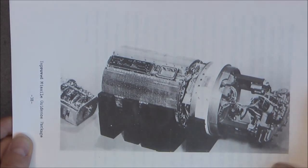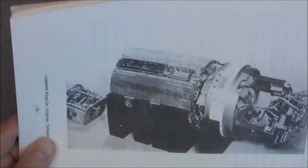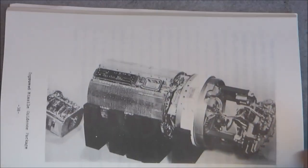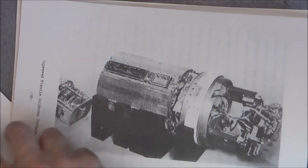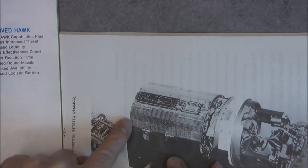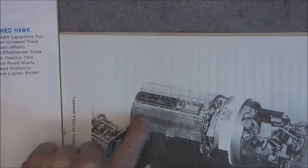Here is a very cool picture, the missile control guidance package. We actually see what the electronics look like and what the radar looks like. So I believe it is matching the other book: these round parts with modules on them. And I did see somewhere we have six of them. They call them sticks with modules.